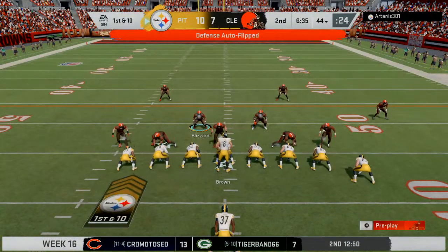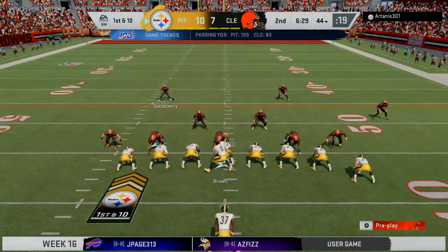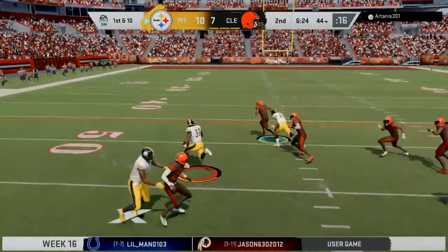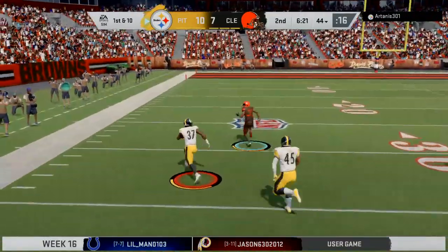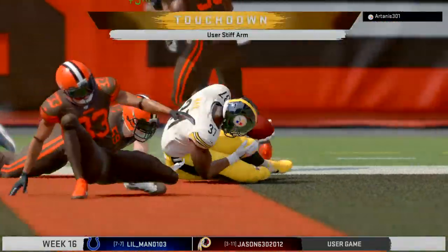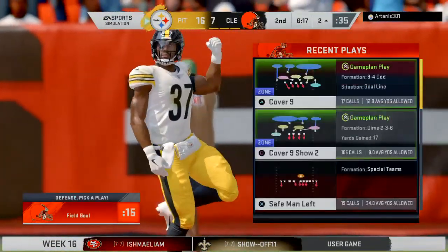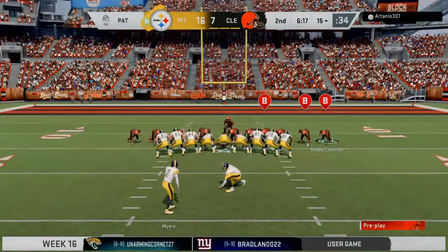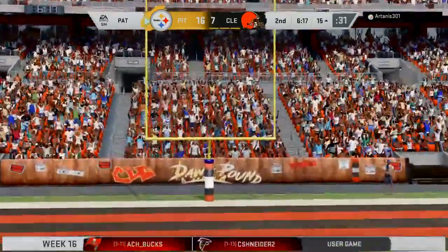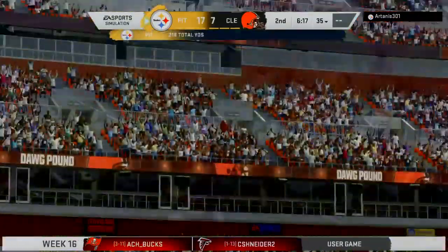Took just one play to move all the way to the 44 as they try again on first down. On the ground, it's Mack. He chucks him and he's in. Touchdown, Steelers. Marlon Mack, his second touchdown of the game, giving him 12 on the season. And the Steelers get the quick strike touchdown. Myers connects on the PAT, and the decision to just kick the extra point winds up successful.